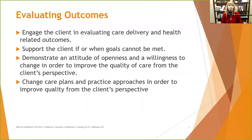Support the client if or when goals cannot be met. Sometimes you can't completely achieve a client's goal of 100% symptom remission or something. Demonstrate an attitude of openness and willingness to change in order to improve the quality of care from the client's perspective. So if you're typically a CBT counselor and the client really needs something that's a little bit more humanistic in nature, demonstrate a willingness to back off on some of the cognitive stuff and use an approach that's more conducive to that client's recovery. Demonstrate a willingness to make referrals for stuff that you're not trained for. And change care plans and practice approaches in order to improve quality from a client's perspective. So if they feel like things aren't moving fast enough, we can talk about things that might improve how quickly things are going.